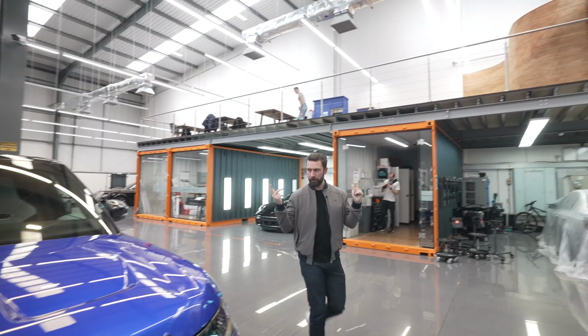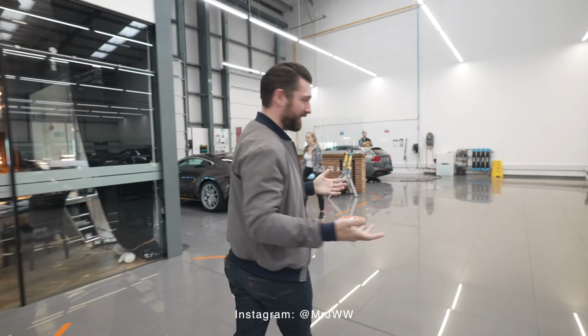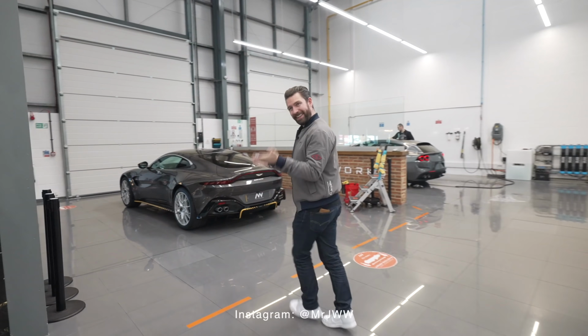Okay, so we're going to show you what's inside the shop in a minute, but weirdly, we've got so many cars outside that have turned up unexpectedly today that we're going to show you outside and then take you inside.